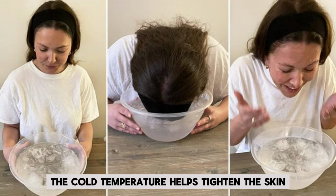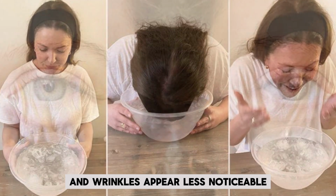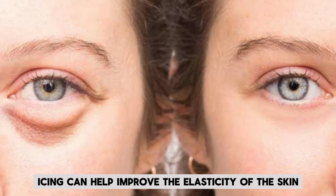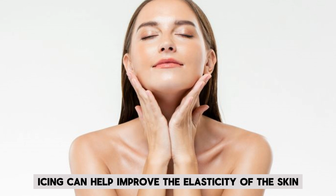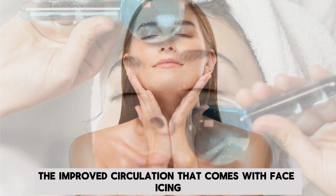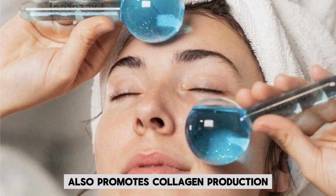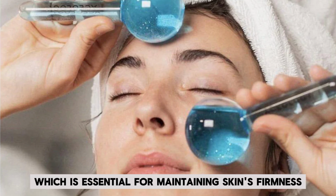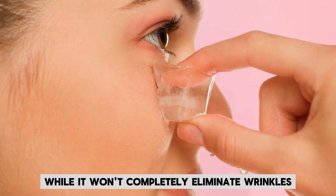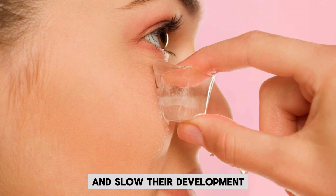The cold temperature helps tighten the skin, which can make fine lines and wrinkles appear less noticeable. Over time, regular face icing can help improve the elasticity of the skin, making it more resilient to the formation of wrinkles. The improved circulation that comes with face icing also promotes collagen production, which is essential for maintaining skin's firmness and elasticity. While it won't completely eliminate wrinkles, it can certainly help reduce their appearance and slow their development.